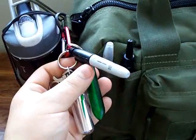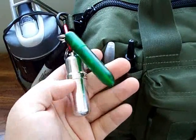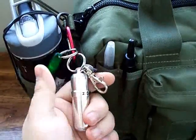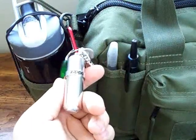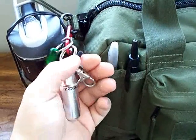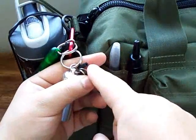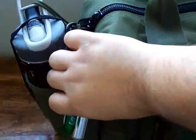I have a mini Sharpie, and then I have a spare Zippo fuel canister. This is for if I'm carrying a regular Zippo insert, or let's say I'm with someone who has a Zippo and they run out. Guess what? I got fuel for them, because I'm a nice friend like that. You can store extra flints in there, but I don't. I always keep extras in my insert itself.